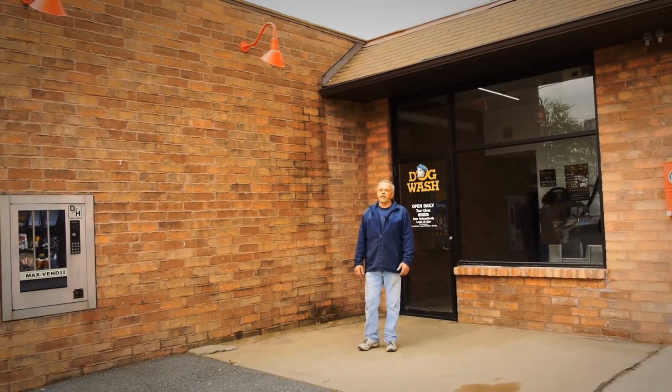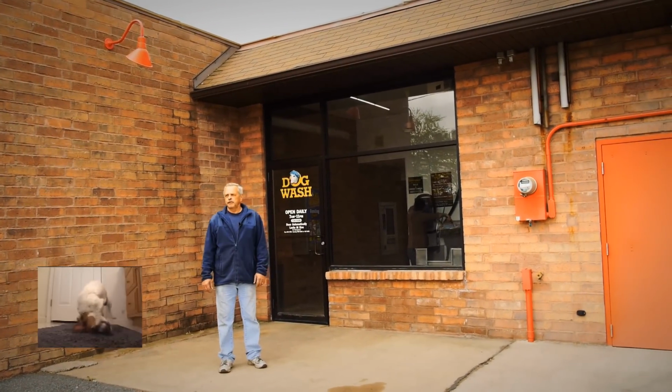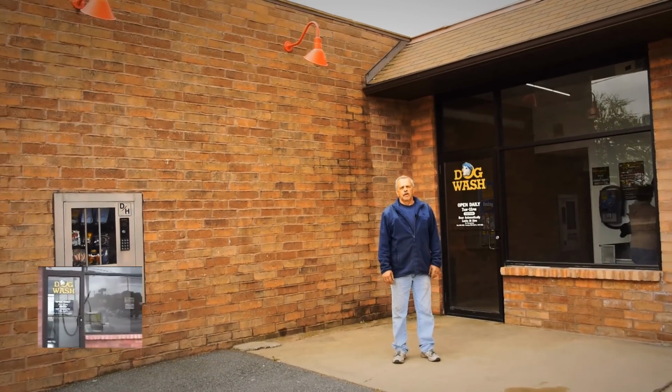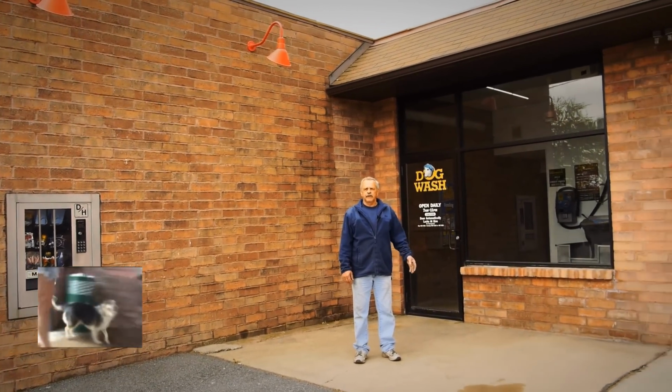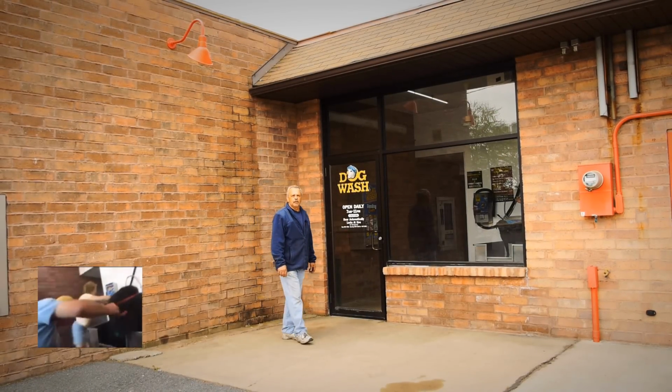Okay, this is one of the 3 pet washes we have on site. This actually was a self-service bay. We put the other dog wash on the other side first. It wasn't enough. I built a little 4-foot equipment room in the center and put another pet wash on this side. All right, if you want to come inside now, we'll take a look at inside and I'll show you how it works.